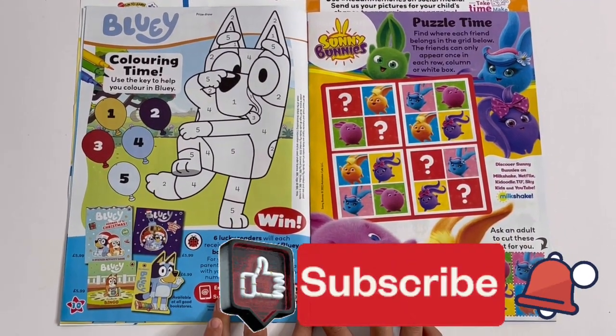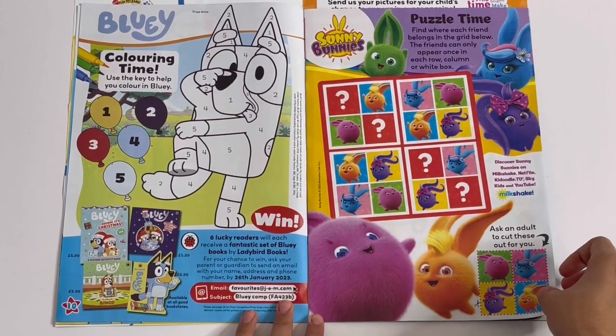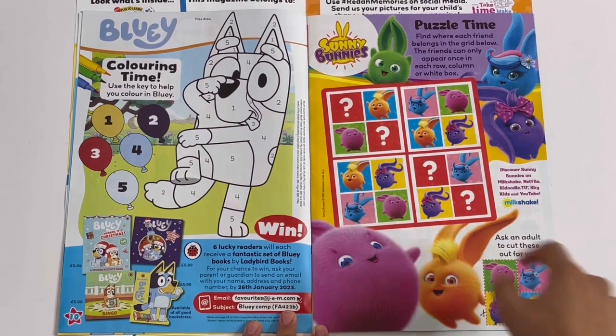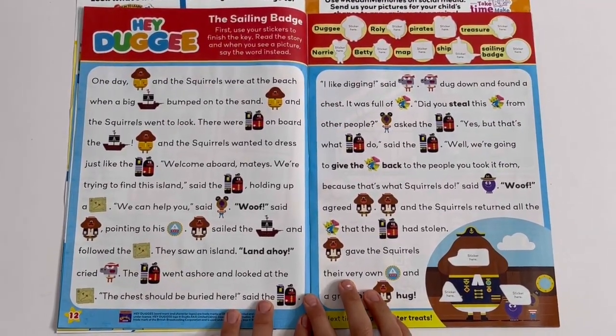Bluey, colouring time. So you can use this key here to colour Bluey. Sunny Bunnies. This is a puzzle time. We've got these to cut out to fill it in. Hey Duggee, the sailing badge.